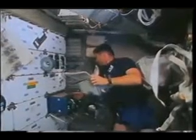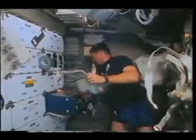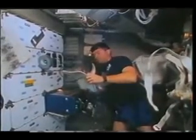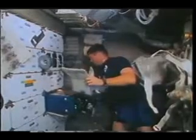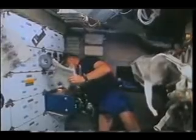Good chunk of our secondaries were in the middeck, and here you see our boss pulling out one of the secondary experiments to do the round of daily inspections that we did on most of the locker-based experiments in the middeck and also on the flight deck.